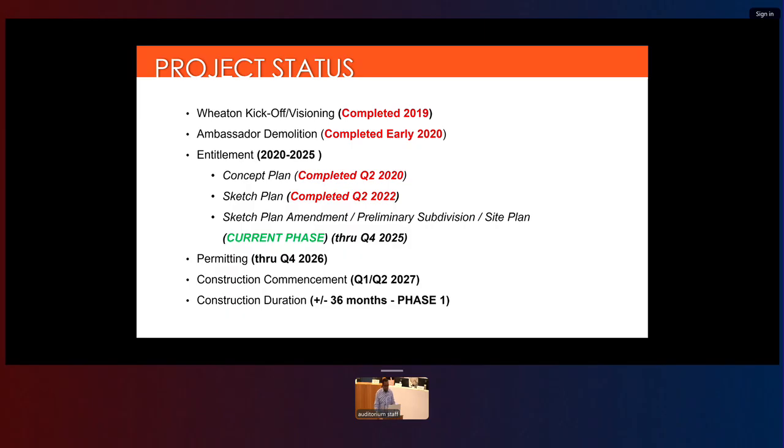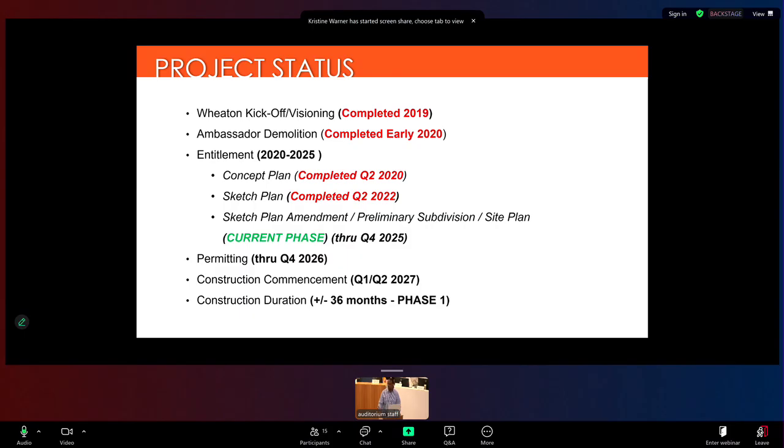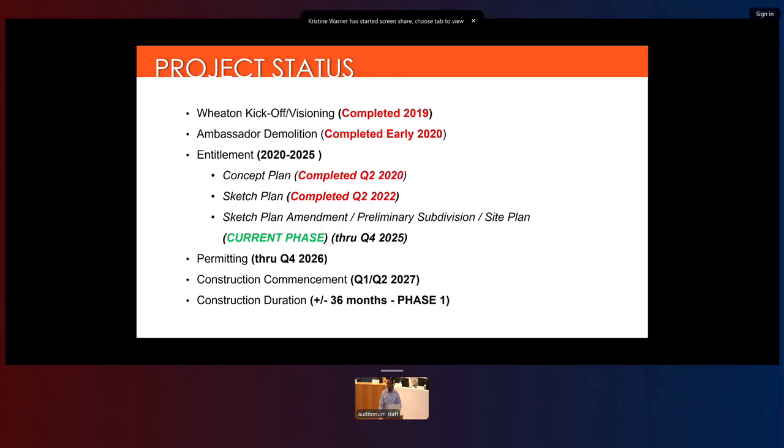And as part of our efforts to prepare the site and let the community know that we're starting to take steps in the right direction, we demolished the Ambassador Hotel, and that happened in early 2020. Then we started the entitlement process by doing a concept plan review. That is not a formal part of the entitlement process, it's elective, but we chose to do it because it gave us an opportunity to engage with staff, get their feedback, and work in concert with them toward the finish line, which would ultimately be our site plan approval. We completed that in 2020 and then moved on to the sketch plan review, which we're now doing an amendment for, but the original sketch plan was approved in 2022.